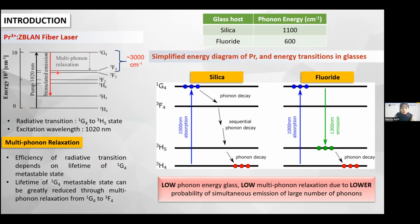It is crucial to know that the lifetime of this metastable state can be greatly reduced by the non-radiative decay process, which involves a simultaneous emission of phonons. This process, we call it multi-phonon relaxation. The efficiency of this radiative transition depends on the lifetime of the metastable state here. And it is important to know that the lifetime of this metastable state can be greatly reduced through the multi-phonon relaxation from the 1G4 state to the 3F4 state.